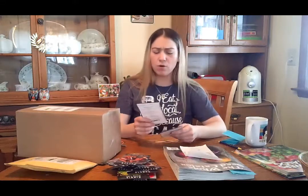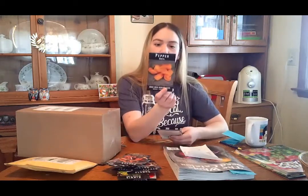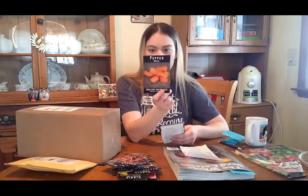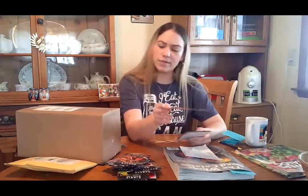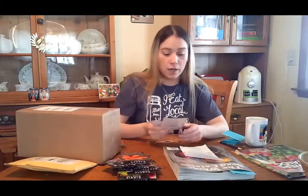And then the last one that I ordered is the datil pepper, D-A-T-I-L. This one is blazing hot. It says vicious heat, complex, fruity flavor. So I am wondering if it's similar to habanero in that fruity, spicy aspect. So we'll see.